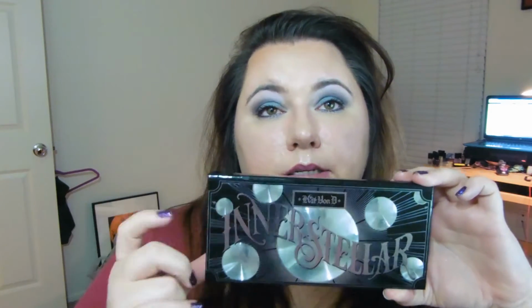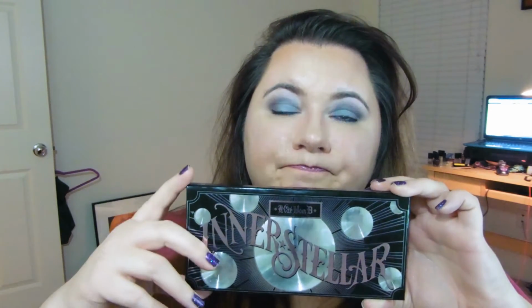So this is $46. It's the same price, I believe, as all of her other palettes. This is the actual first Kat Von D palette I've ever owned. I've owned lip products, and that's it. So I decided to take the plunge with this one, and you will see why in a minute. I will go ahead and reveal it.